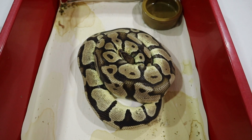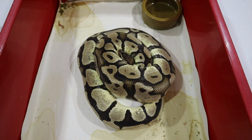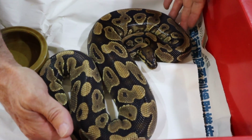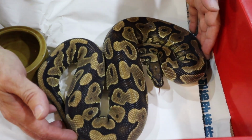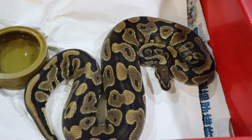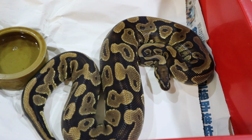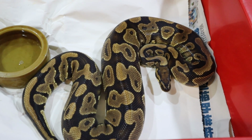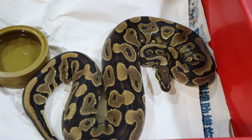This is a Pastel het pied and she has laid 2 days early on day 48. Again, an indication of how warm the temperatures have been just recently. So she is Pastel het pied. This rather ordinary looking guy here, who is actually in shed, is the sire of that clutch, and he is an Asphalt het pied het clown.